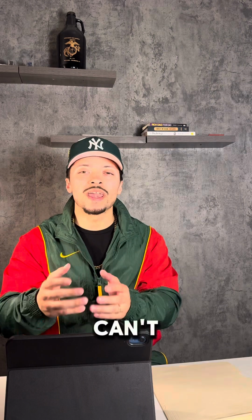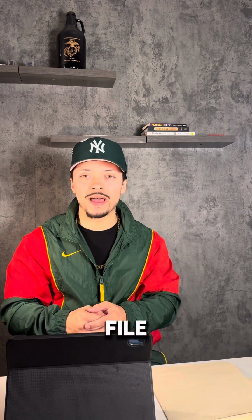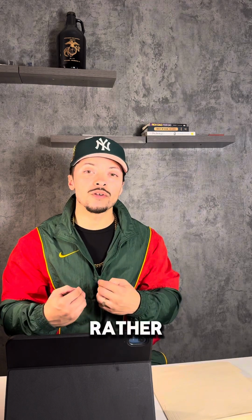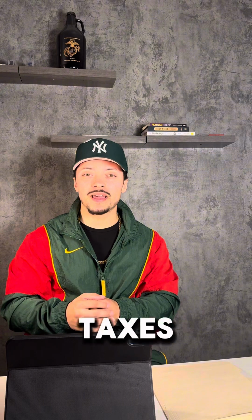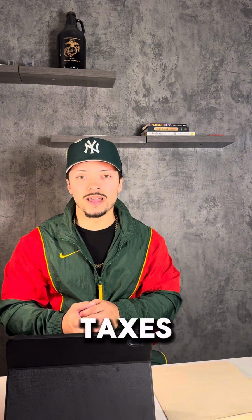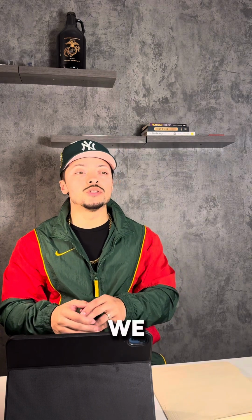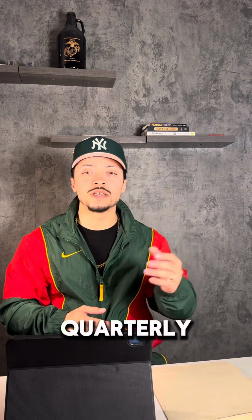Now, here's a tax tip I got for you. If you know you can't afford to pay, I highly recommend you still file, because I would rather you have to pay 0.5% in unpaid taxes than having to pay 5% in unpaid taxes and then incur all those interest charges as well.